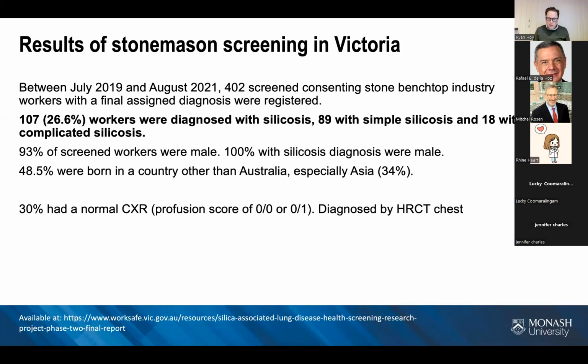So I just want to talk a bit about some of the screening investigations. What we found was that because we have a lot of patients that had chest X-ray and CT, 30% of those with a positive result on CT actually had a normal chest X-ray, so profusion score 0/0 or 0/1. Meaning that if we used just chest X-ray, even if it is reported by a qualified B reader, 30% of cases would have been missed if they didn't have a CT of their chest performed.